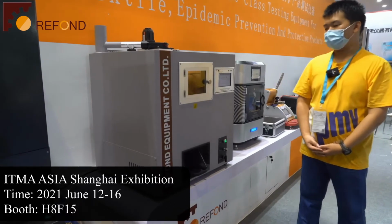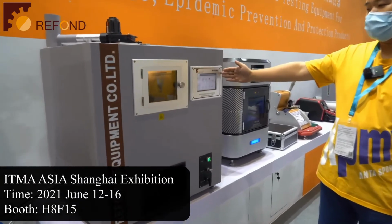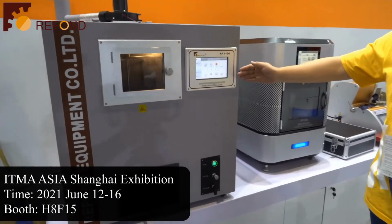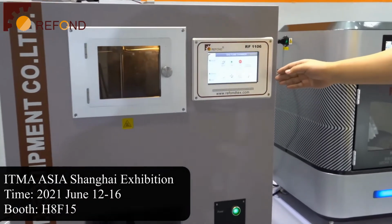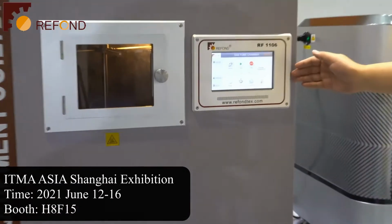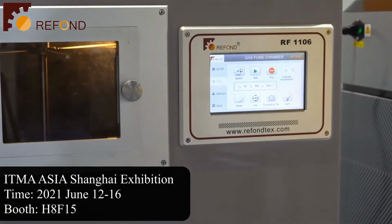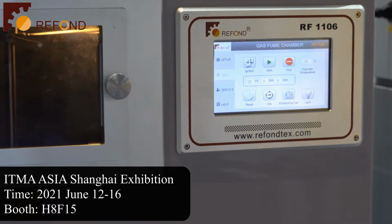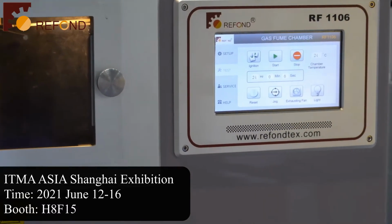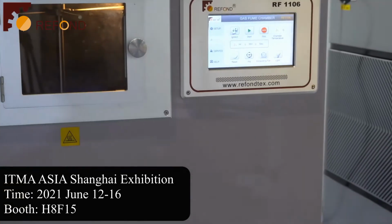And the first one here is the RF1106 gas fume chamber. It is used to determine the fabric's colorfastness to atmospheric nitrogen oxide. The nitrogen oxide is usually produced by the combustion of gases. In this test, we use natural gas or butane as the fuel.